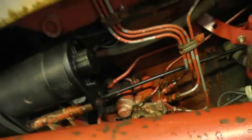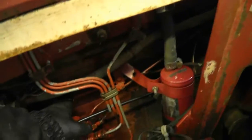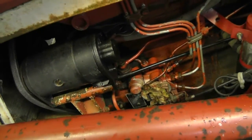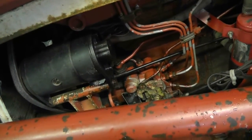I think this is also a return line of some sort, because it taps into the return lines on the injectors. So the only thing I could figure is that this must be the one from the primary right here. Even though it's a braided line on the other side, I'm not sure why it's a hard line on this side. But anyways, that's what I did there. So I ended up blowing out some fuel out of the thing there.